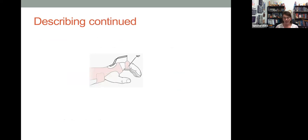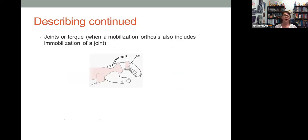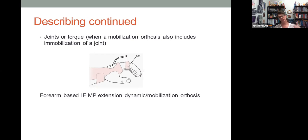So more describing. This particular splint or orthosis is described partially for the joints that it is acting on. So this is a mobilizing orthosis, meaning that it is used for causing motion, or helping motion to occur in whatever area. This orthosis also immobilizes a joint. In this particular orthosis, you can't see how far it goes, but it goes up the forearm. It's considered a forearm-based index finger MP, metacarpophalangeal joint, extension, dynamic or mobilization orthosis.